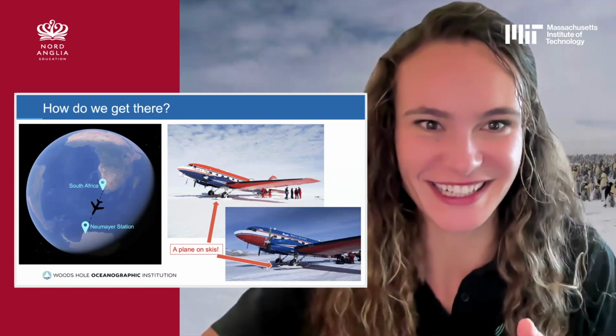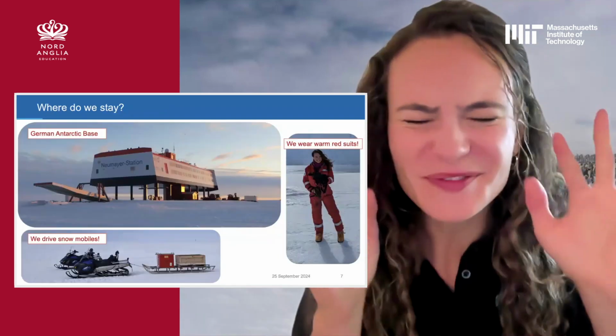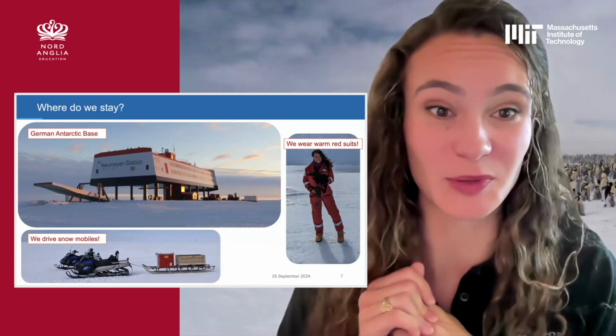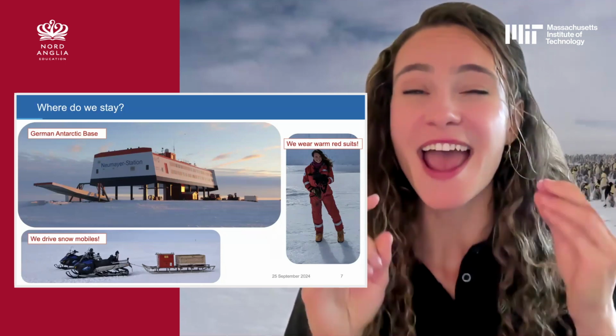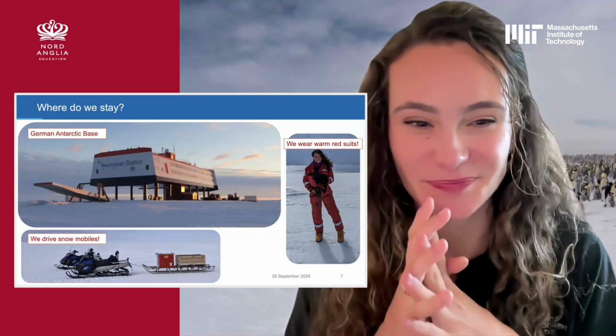Now, where do we stay? Here's a picture of the German station. It's a really nice station. It was built in 2008, and it can host up to 55 people. And that includes scientists, engineers, electricians, and chefs to cook us very yummy meals.